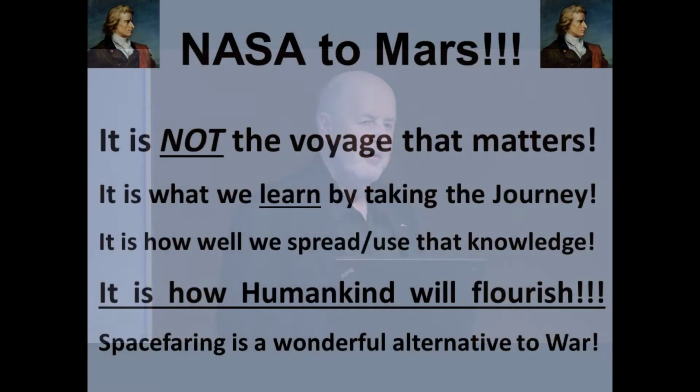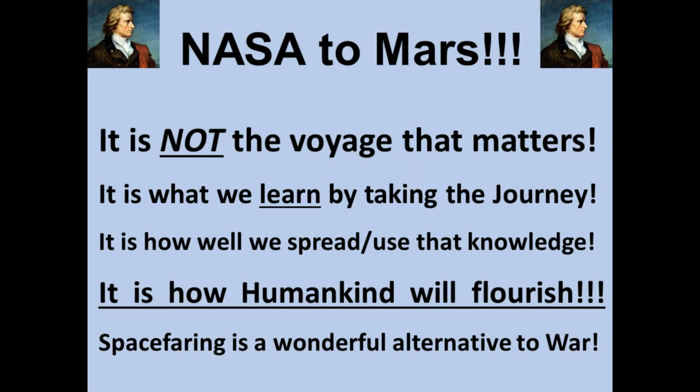It's not going to Mars or Phobos that makes a difference. To be very frank, I don't give a hoot if we go to Phobos, but I want to develop the technology that allows us to get there. Because what we learn by taking the journey, we spread all over the world. We have spread the technology that Apollo developed everywhere. They're using it in China, they're using it in Arabia, they're using it in Europe. Every hospital in the world uses it. That's what we do with Apollo.